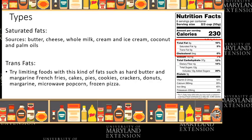So let's start with saturated fats. Saturated fats tend to come from a lot of milk and dairy products. If you're having more whole milk, cream, ice cream, cheese, butter, they all tend to have a lot of saturated fats in them. And we also have other types of oils such as coconut and palm oil that tend to be higher in saturated fats too. As I said before, usually you will see that this type of fat tends to stay solid at room temperature, and so you see your butter stays solid, and so does coconut oil. It's because of this specific type of fat in it.